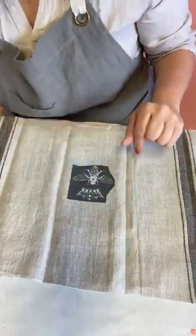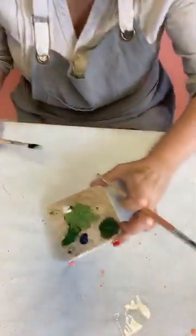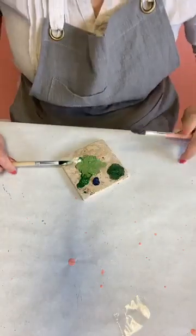So I started with a green. I may switch that over. Let me put this over to the side and let me show you what I'm talking about. All right, can you see this? Okay.